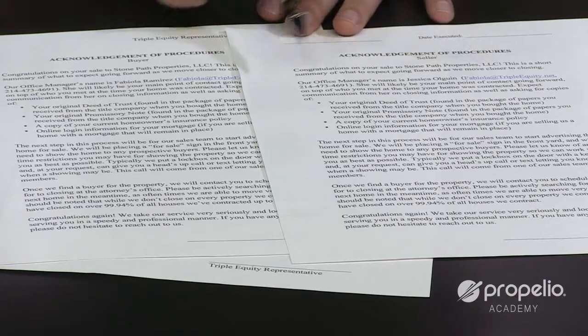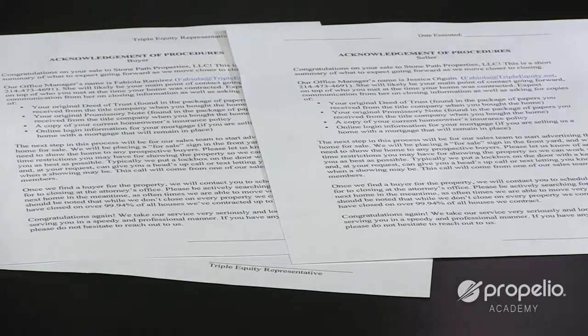So what I've got here is the Acknowledgement of Procedures. It's the same paper. I'm going to sign one and leave it with you. You're going to sign one and I'm going to take it with me, just so that we know that we're both on the same page. You have an email address right here and you have my office number right here if you ever need to call or email us with any questions, okay? So you go ahead and sign that one while I'm signing this one.